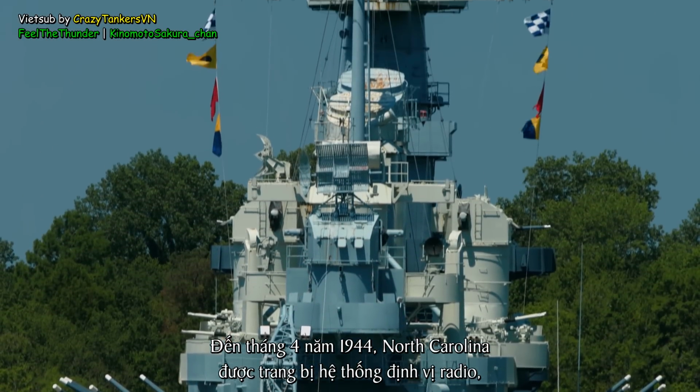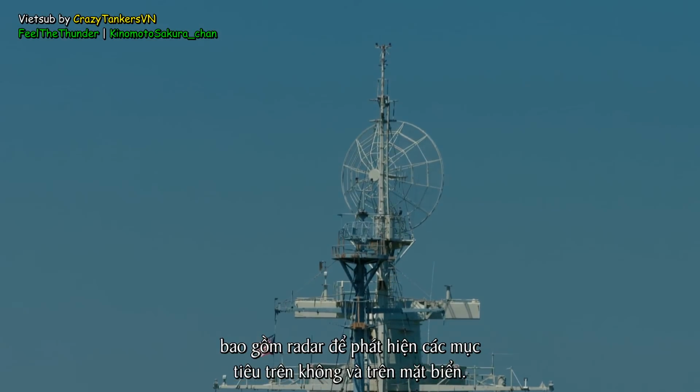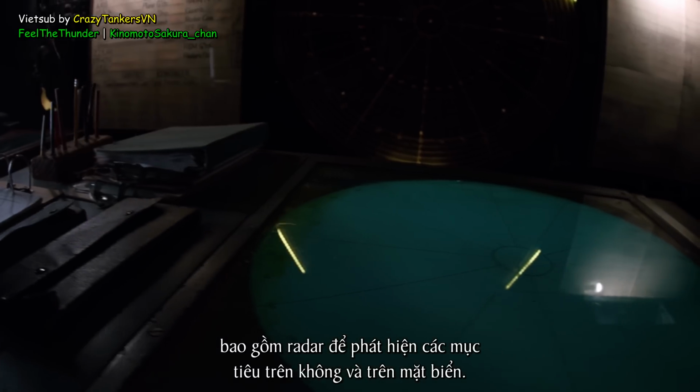By April 1944, North Carolina was equipped with radio location systems, including radars for discovering air and surface targets.